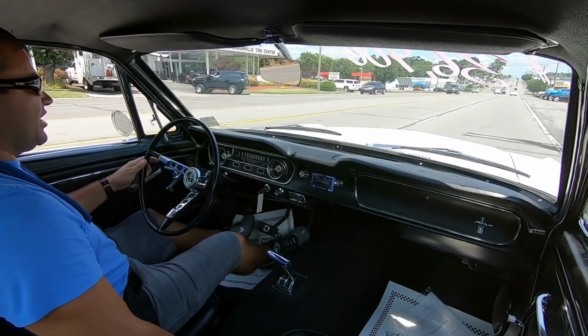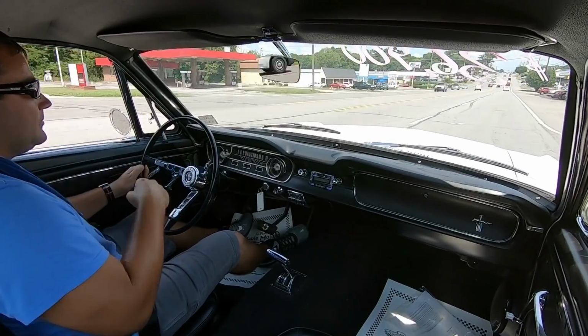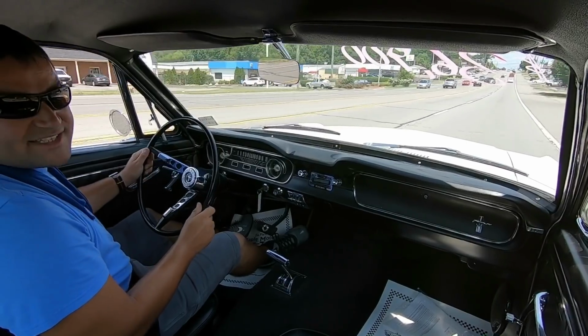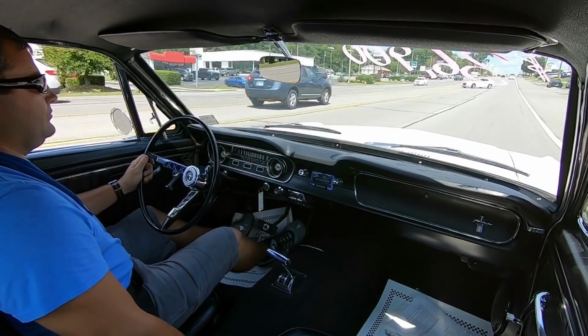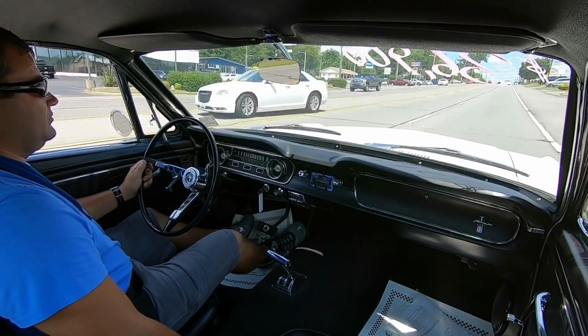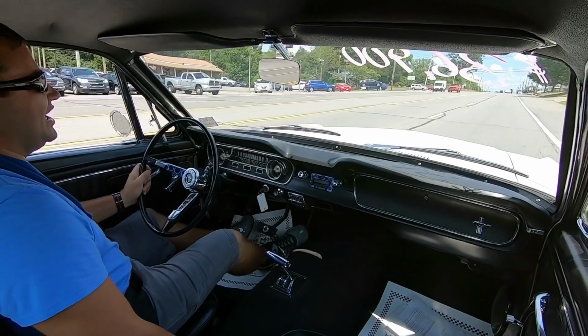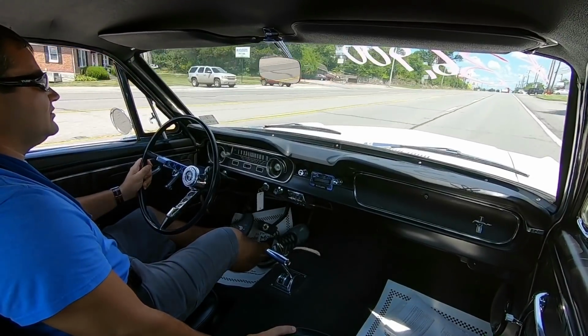Speedometer's coming up on this car. Seems to be correct. Steering's nice and tight. As soon as I turn, it turns. Kick down is hooked up. Kick down's what I refer to as a passing gear.